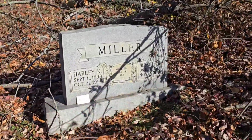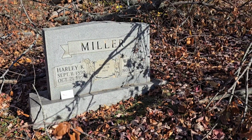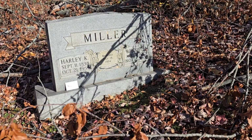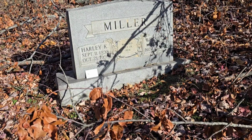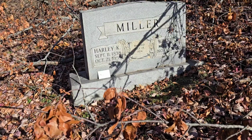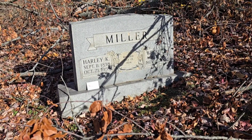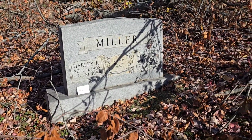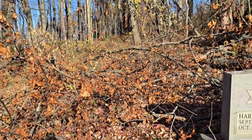Okay, so it is newer, but it's kind of all back here in the corner all by itself. And with the shadow of the tree, it says, Bessie E., April 1st, 1903 to November 16th, 2012. And Harley K., which was 1898 to 1959. And they were married on July 19th, 1924. And that is the Miller family, husband and wife. So, with that being said, see, we're clear down by the woods now. We're going to end the video out here.